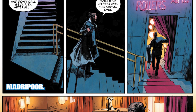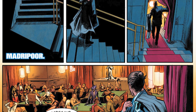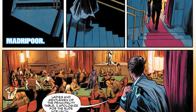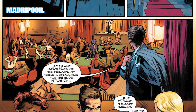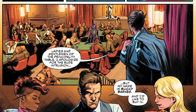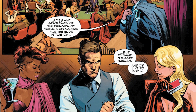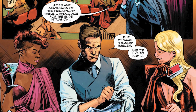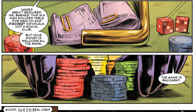Now when we do pick up with Bucky, it's him right now technically going to some underground casino. The reason why he's going to this underground casino is because he is actually looking for someone. The person that he is looking for is just like him. And what I mean by that is, remember, when it came to Bucky earlier, he did draw a star on his wall in his apartment.